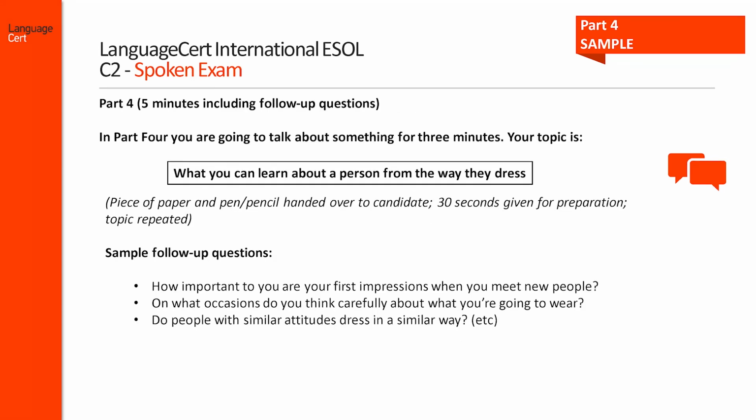The last part of the spoken exam, part 4, assesses the candidate's ability to speak at greater length with minimal participation by the interlocutor. The interlocutor chooses a topic. Here, the first topic of this set of topics asks the candidate to talk about what he or she can learn about a person from the way they dress. The candidate is provided with a piece of paper and a pen or a pencil and also 30 seconds for preparation. The duration of the long turn needs to be 3 minutes long.